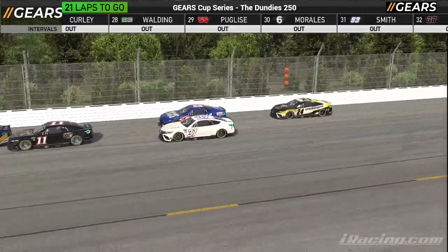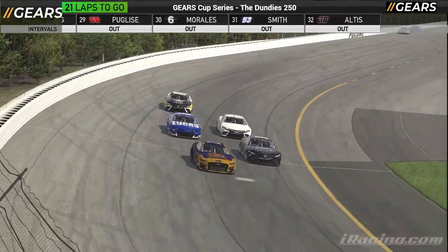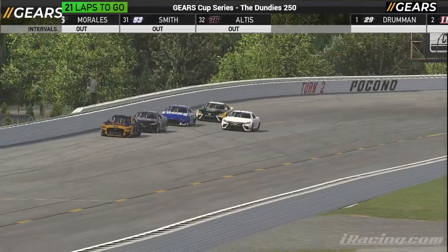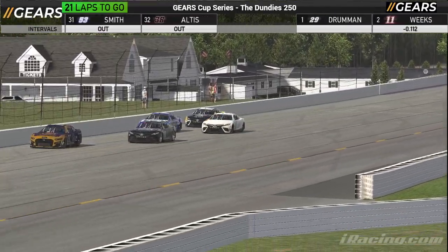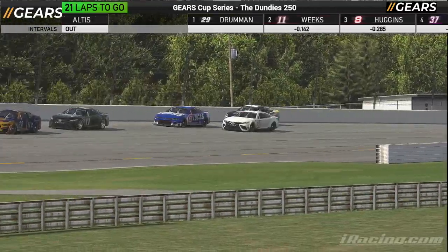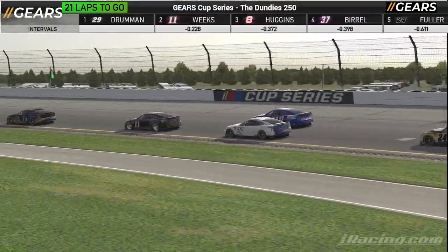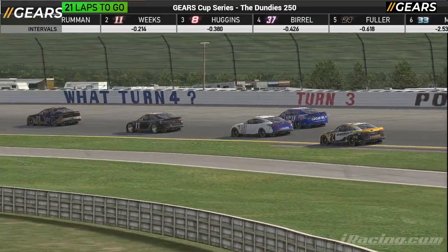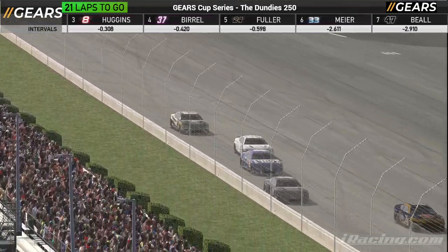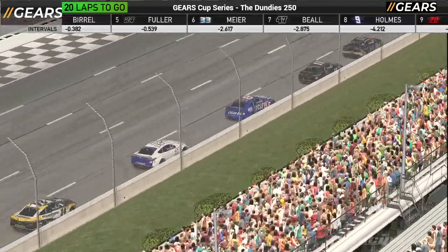And it looks like he's losing position here because Matthew Weeks is taking advantage. If the door's open, he's going to take it. Weeks to the inside, not going to be able to pass Drummond. Drummond's going to stay out there at least for another turn. Weeks to the inside again. Going to tuck right back in the line. Burrell and Huggins now battling for third. Burrell's tires may be going away, or maybe he's just trying to save a little something-something for the end. Again, they're going to have to pit at least one more time.